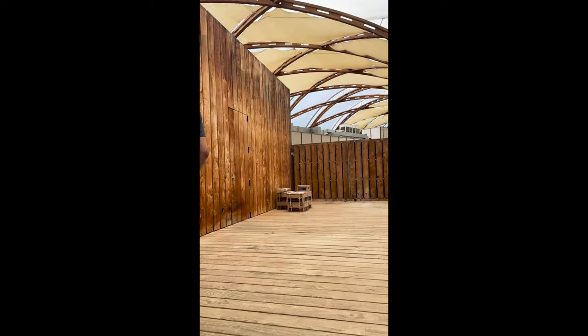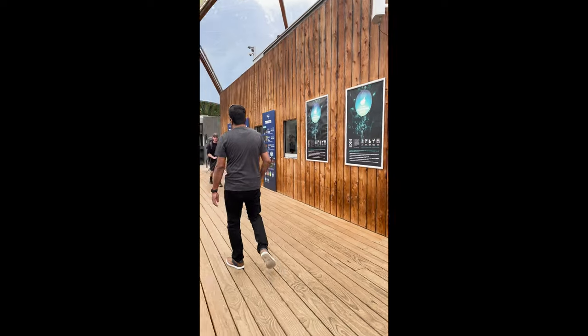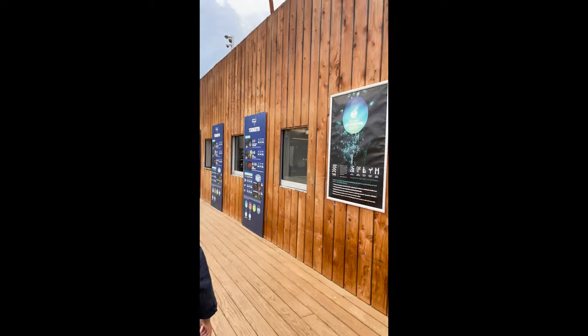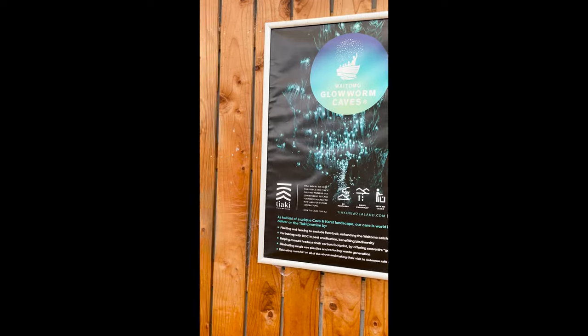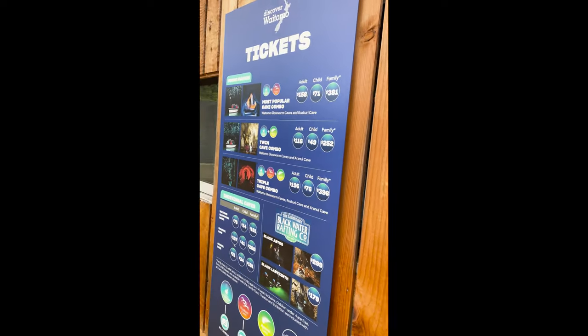caves are actually made up of 2 levels. So the upper chamber is dry, where there are these cave formations, and the lower level is a stream passage where you can see the glowworms.